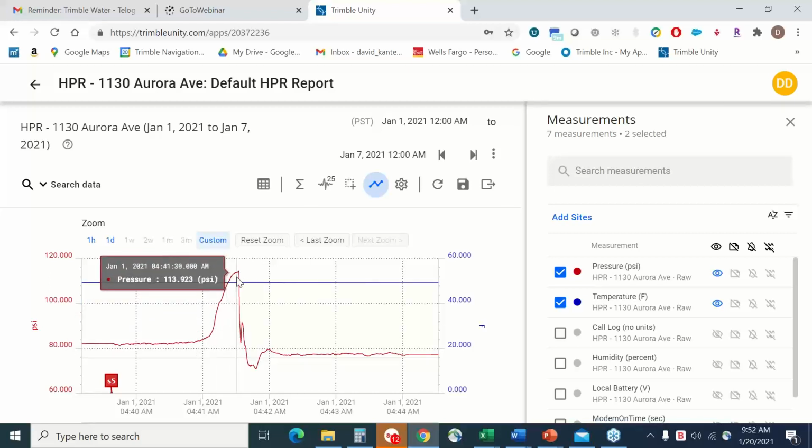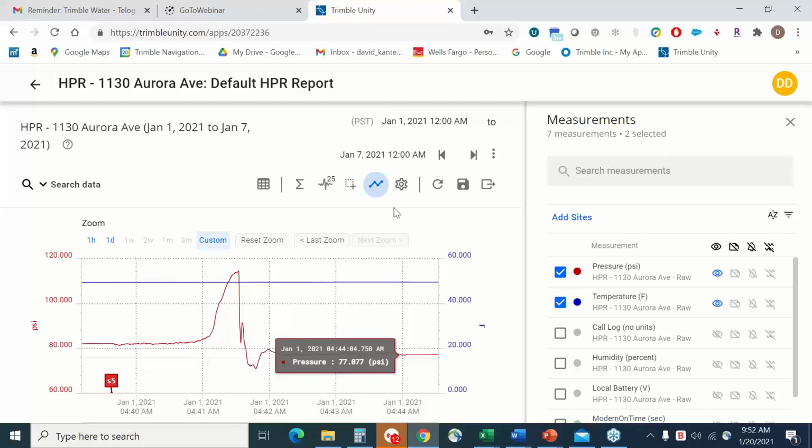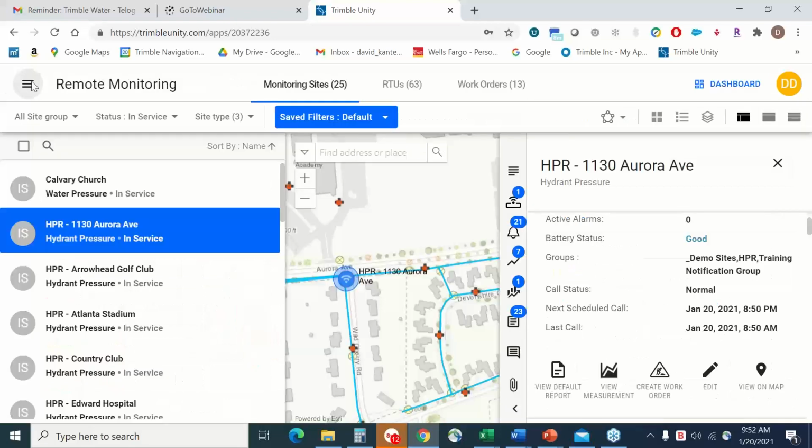It got up to 114 psi, and then it shot down again to 71 psi, and then it leveled out again, right? The only way you can capture this is with that sampling rate being that high, because this is happening in milliseconds, well under a second. So that gives you a pretty good indication of the intensity of that transient.